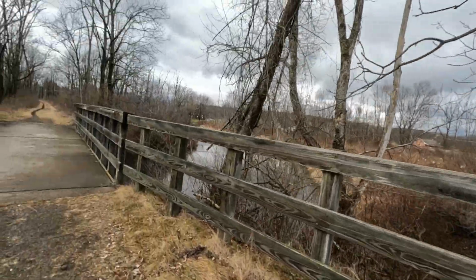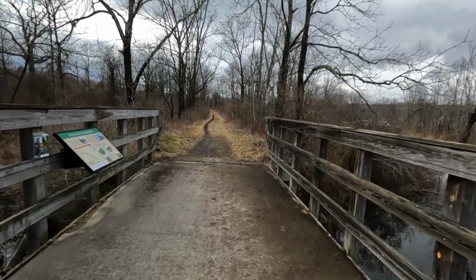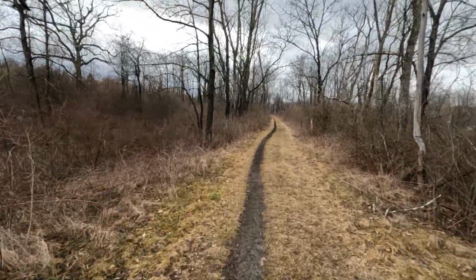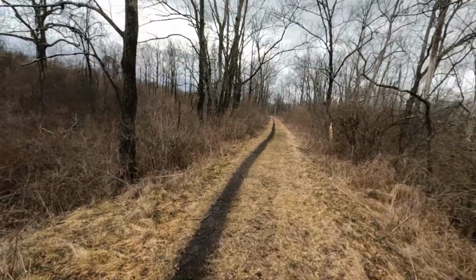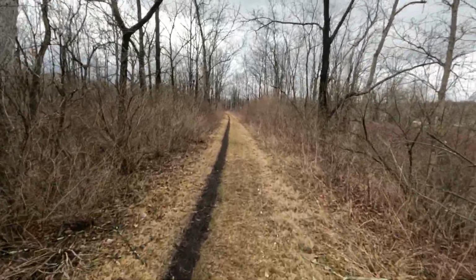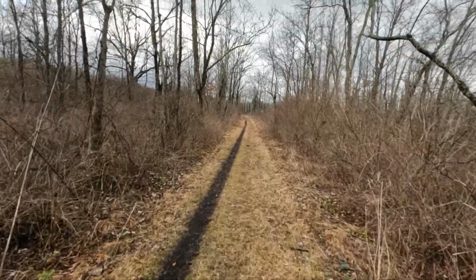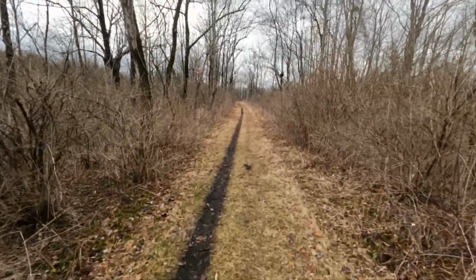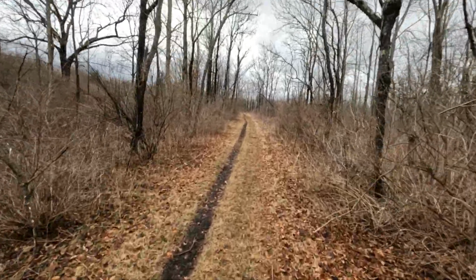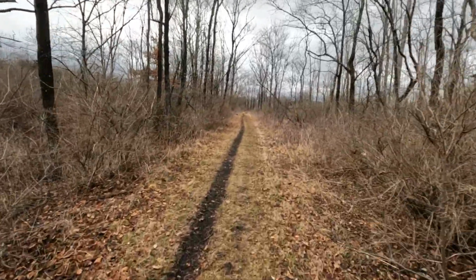Trout stock waters. We're going over the Pohatcong River again. It's amazing how many times this railroad goes over the river. Let's see, I can count how many, just in a few miles. 1, 2, 3, 4, 5, 6 bridges. Just within a few mile radius. This railroad went over 6 bridges over the river. That must have cost a lot of money.